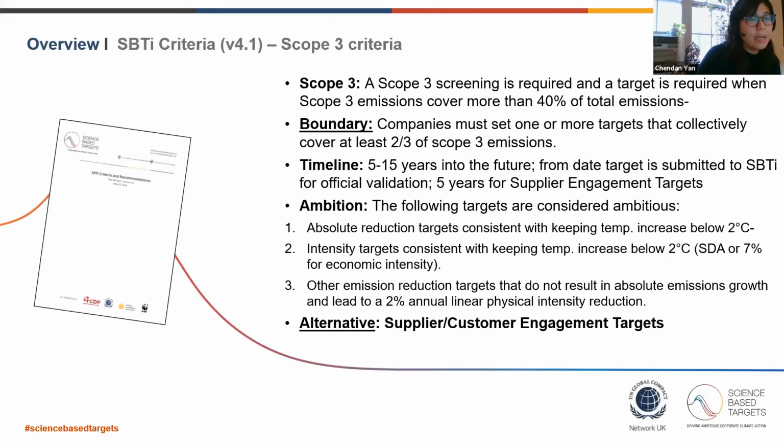And so that includes targets that are modeled in line with the sectoral decarbonization approach for several homogeneous sectors, or an economic intensity reduction approach under the GEVA method. Or the third option is for other emission reduction targets that do not result in absolute emissions growth, however, at the same time lead to a 2% annual linear physical intensity reduction.